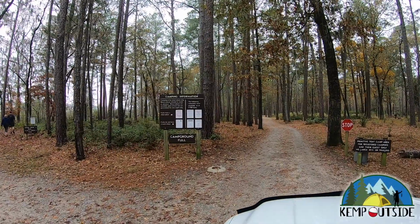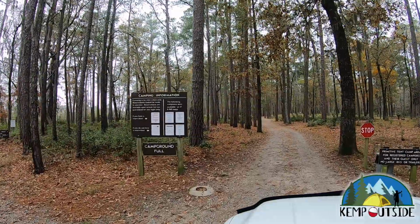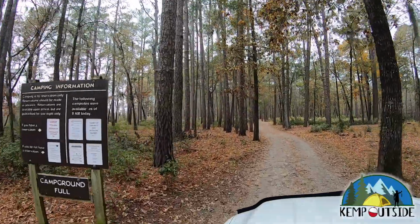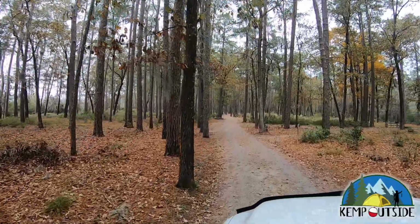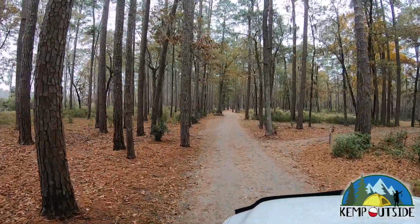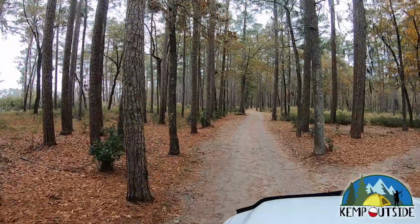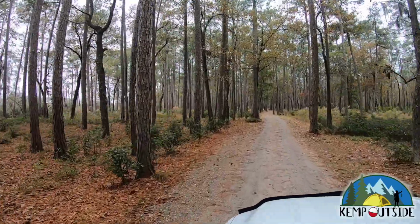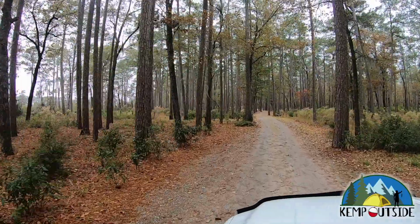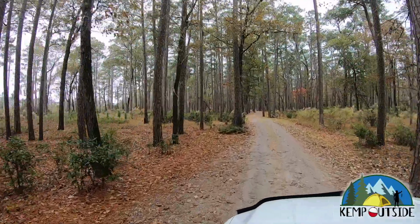Next, we're going to take a driving tour of the campground. Check it out. So we are entering the campground. To the left there was a parking lot for the trailhead. So as we make our way in, you're going to pass site number 1 on the right. And this is a one-way road, so if you have traffic, you'll have to pull over and let somebody go by on occasion.